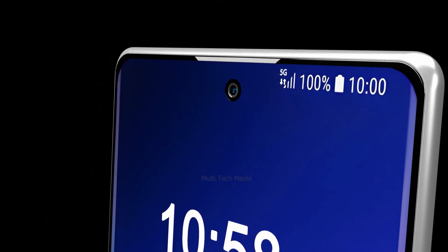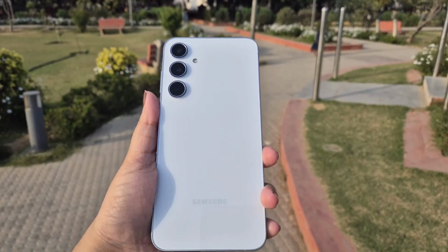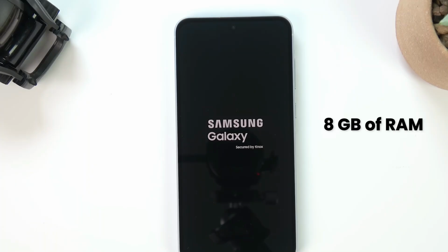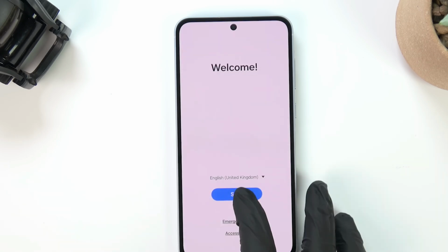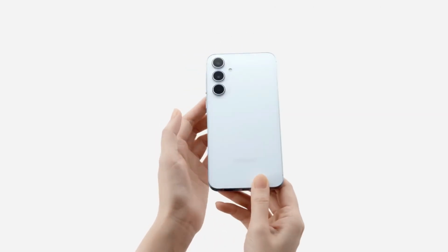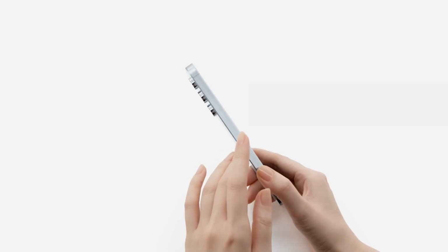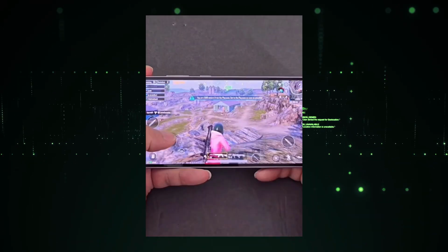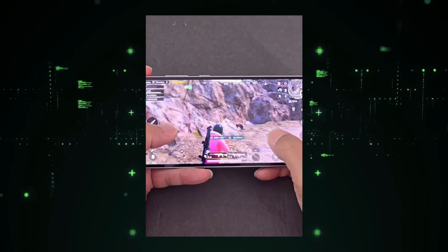However, for those who need more space, there's likely to be a microSD card slot, allowing for easy expansion up to 1 TB. Accompanying the new chipset is 8 GB of RAM, ensuring smooth performance during multitasking and gaming. With this setup, users can expect faster app launches, quicker load times, and better overall efficiency. This combination of hardware means the device should be well equipped to handle anything from streaming high-definition video to playing resource-heavy games like Genshin Impact or PUBG Mobile without experiencing lag.